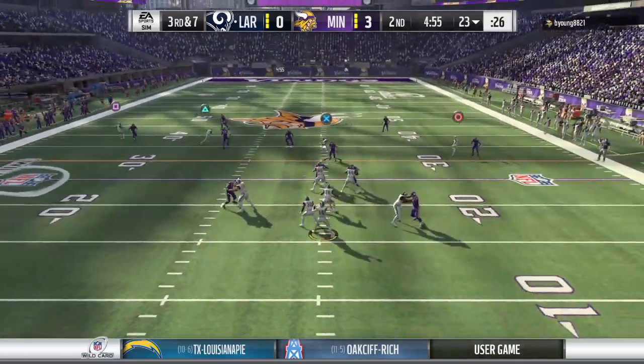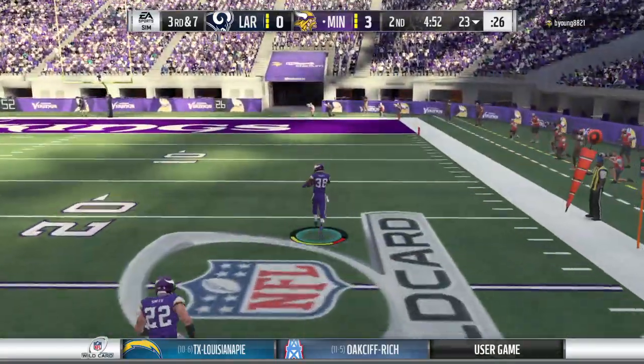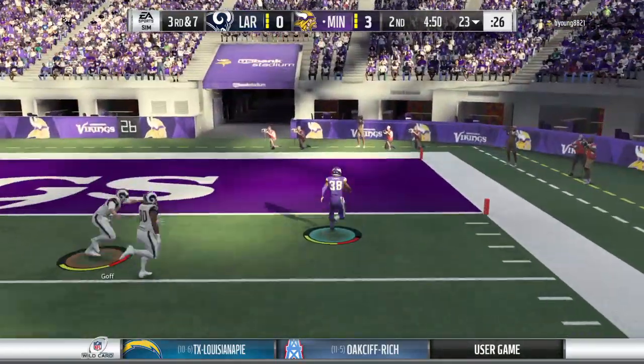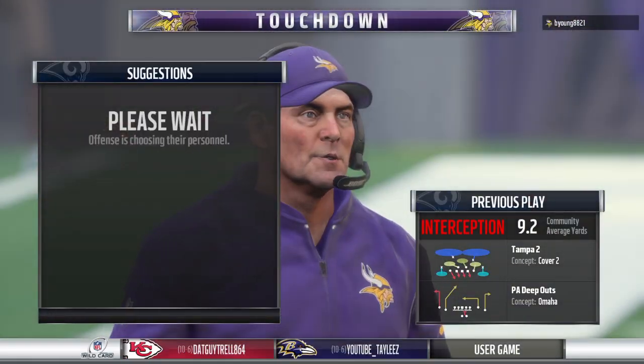They go play action with Gurley. Now Goff. Looking for Watkins, and it's intercepted. Picked off by Travis Carey. And he will take this one home. It's a touchdown.